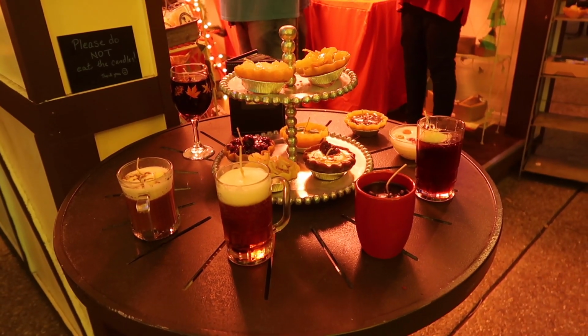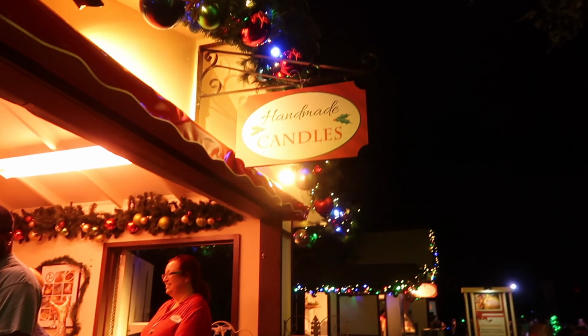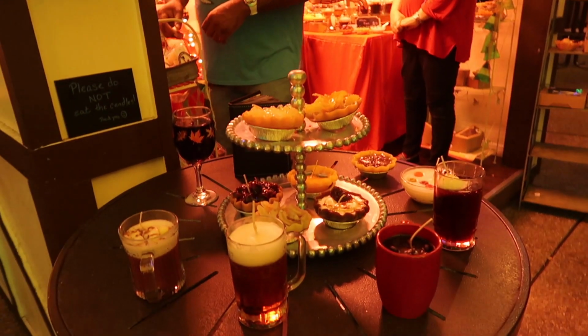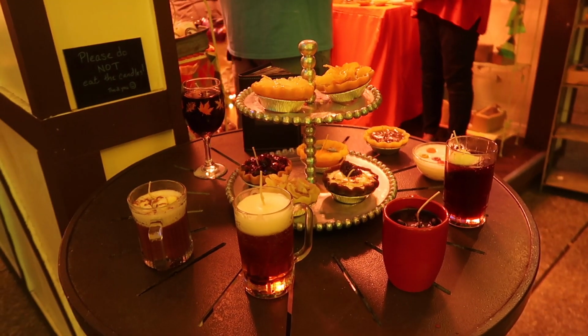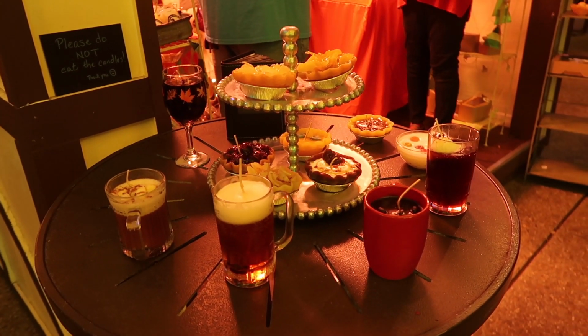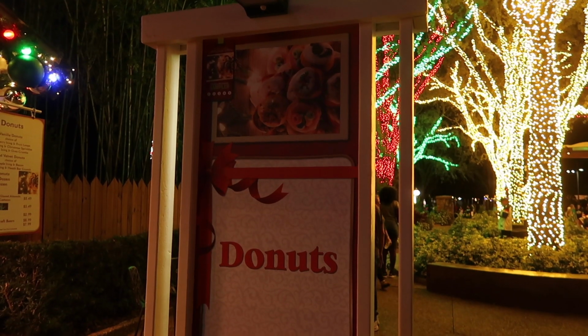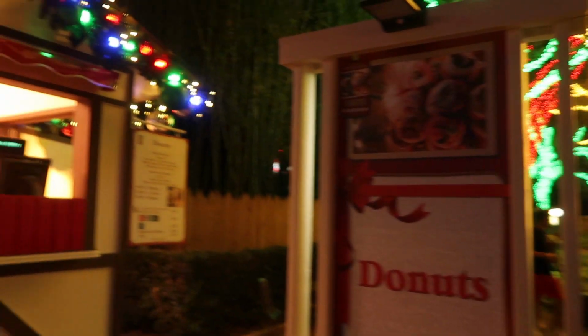Looks like these are all of the candies on display here at this candy hut. What's great about Busch Gardens and even SeaWorld is they actually display the items, so you can actually get pictures and stuff here. And I'm gonna turn on my flash. Check it out. And I found what I was looking for, the donuts stand.